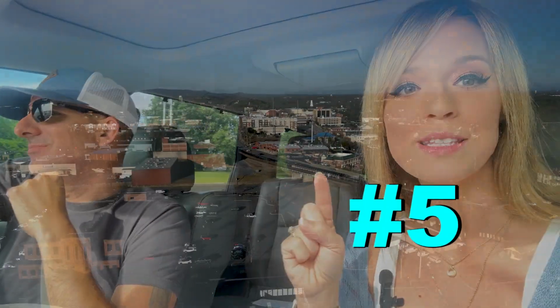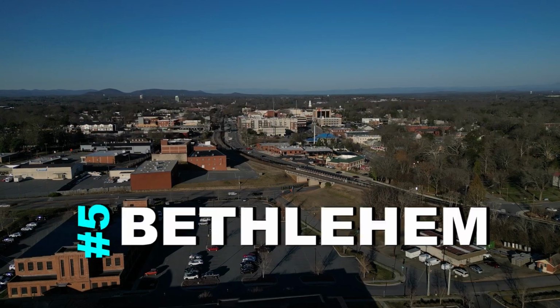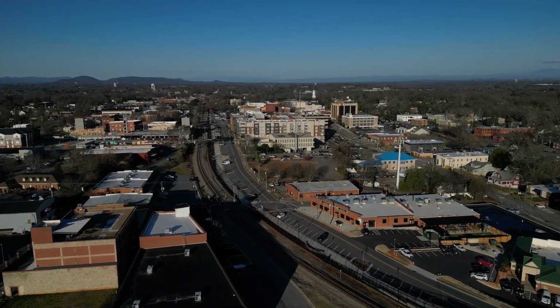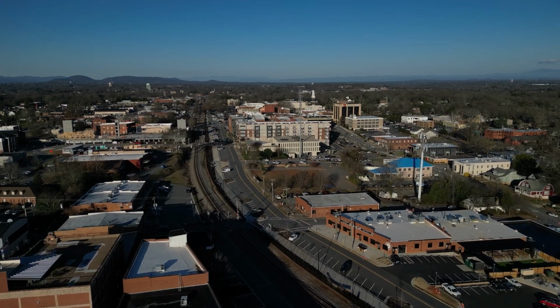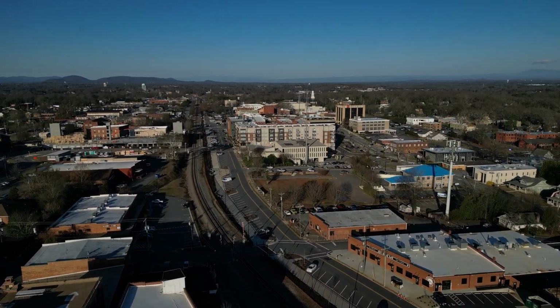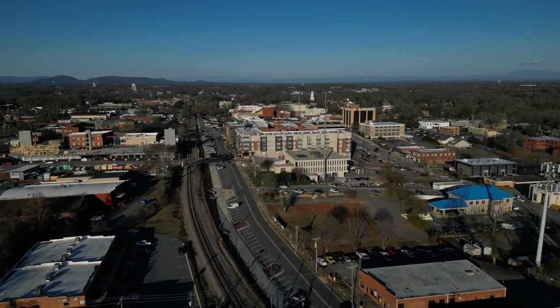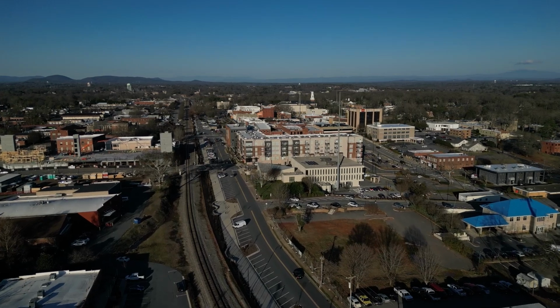All right, guys, so number 5 on our list for communities in Hickory, and this one's kind of cheating just a little bit because it's just on the edge of Hickory, the very, very north side, and it's Bethlehem. Bethlehem is technically in Alexander County on that side of the bridge. So if you're from around here, you'll know that there's a bridge that crosses over Lake Hickory at the very north side of Hickory. As you cross over that bridge, some of that is still in Hickory city limits, but it very quickly becomes Taylorsville. So let me tell you some things that we love about Bethlehem.